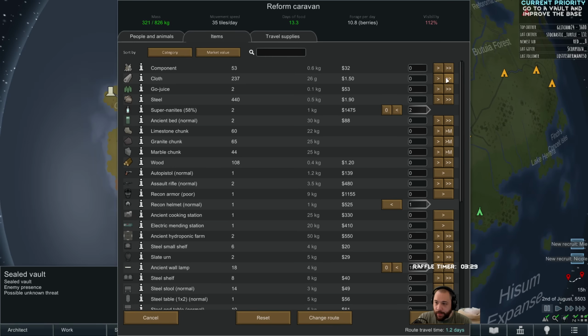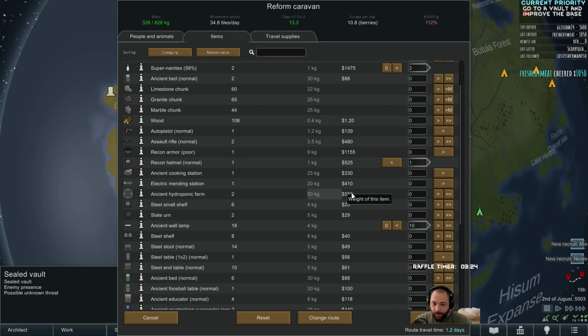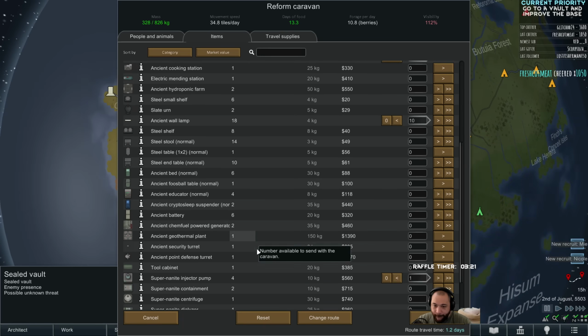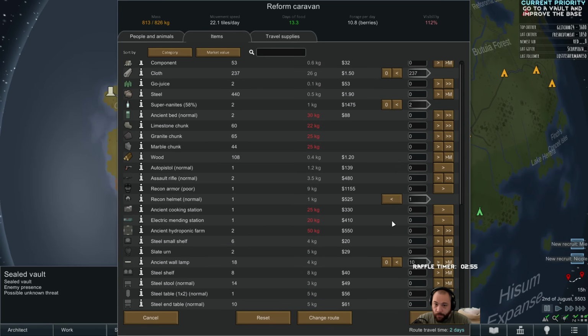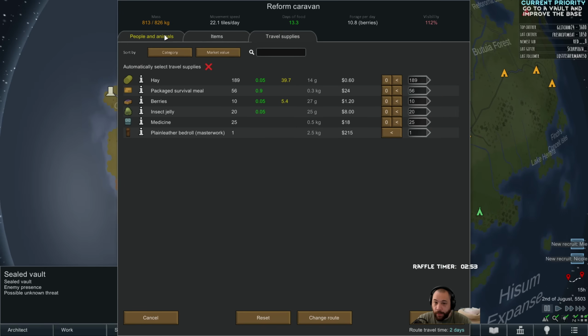Cloth? I don't know if we need cloth. I'll take it. It's not that heavy. Hey, Fresh. Thank you for all the bits. Holy moly. We have a lot of carry weight. I will take the other tech parts because they'll break down into useful materials. Sure. We'll walk home slower, but whatever.